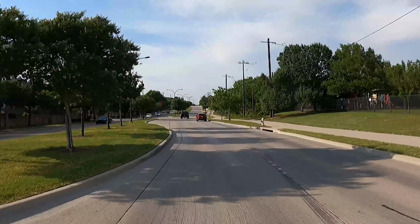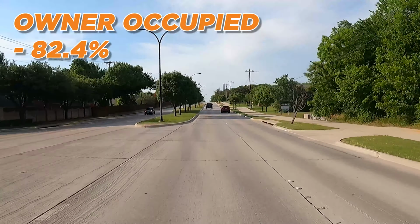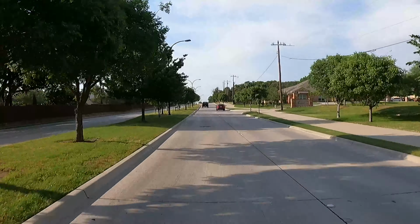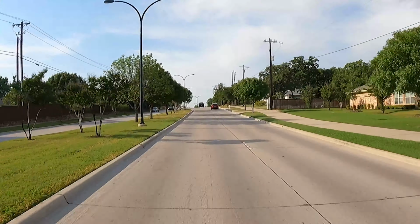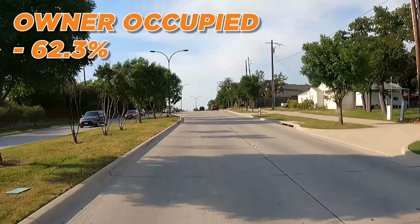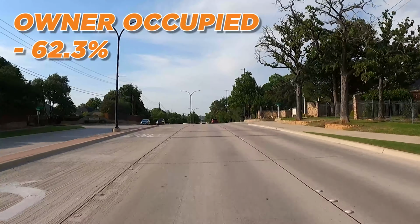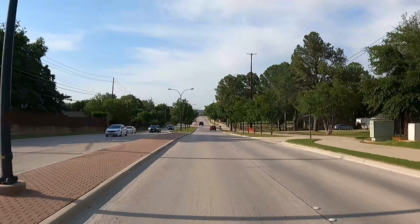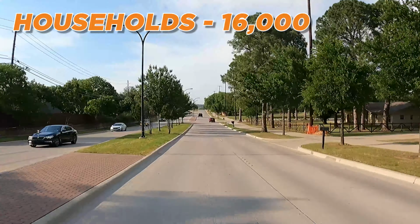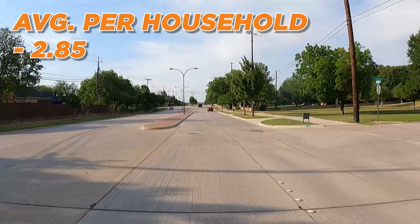And according to the most recent city information, 82.4% of households are owner-occupied, which means that the owners of the home actually live in them and are not renting the houses out. And for context, the state of Texas averages about 62.3% owner-occupied rates. If you're curious on how many households actually exist in Keller, the answer is over 16,000 households with an average number of persons per household being 2.85.